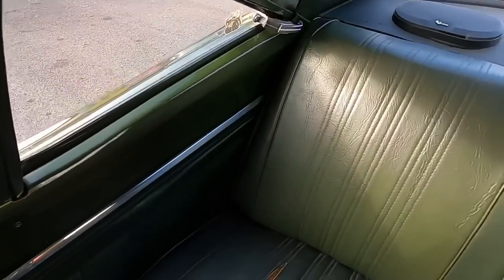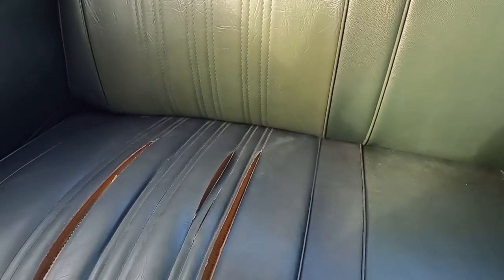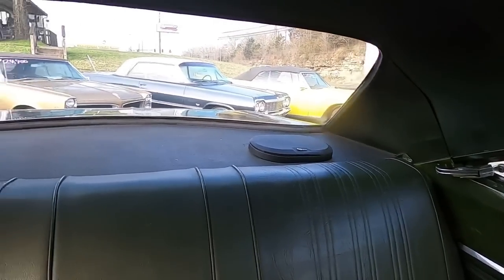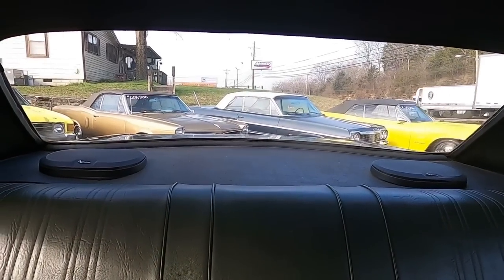Looking in the back seat. Back seat's got some rips on the bottom, as you can see. So it does need some interior work. Your package tray's not too bad. It looks like the coverings for the speakers back there are just kind of floating. They're just sitting on the back dash right now.